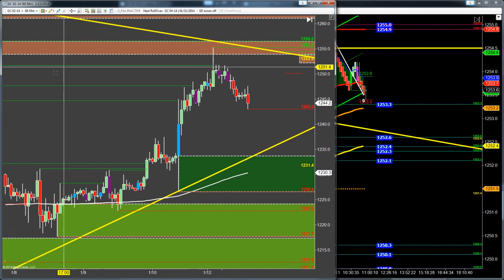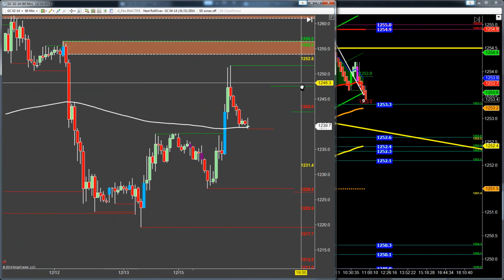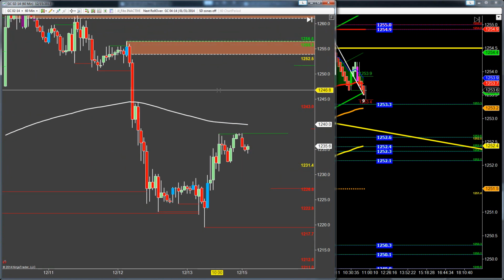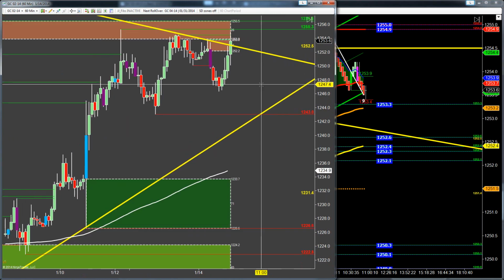This sell zone has been holding since, let's keep going back until we find it, all the way back on the 12th of December, by the way. This sell zone has been here for a very long time, and every time we've come up into that area, they're defending it.